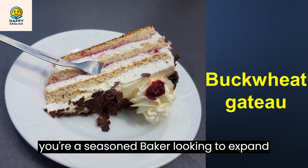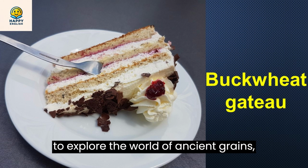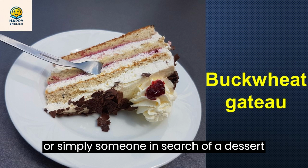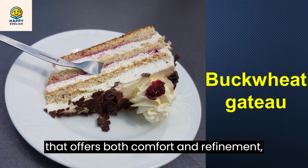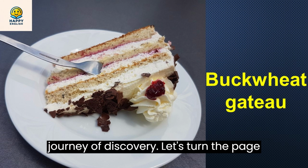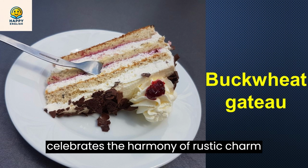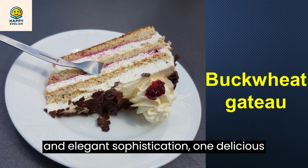So, whether you're a seasoned baker looking to expand your repertoire, a food enthusiast eager to explore the world of ancient grains, or simply someone in search of a dessert that offers both comfort and refinement, the Buckwheat Gateau invites you on a journey of discovery. Let's turn the page and embark on a baking adventure that celebrates the harmony of rustic charm and elegant sophistication, one delicious slice at a time.